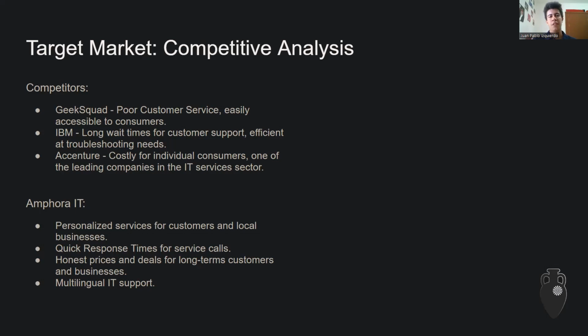So just to recap, for Amphora IT, we provide personalized services for customers and local businesses. Quick response times for service calls are really important for us and for the consumers, of course. Honest prices and deals for long-term customers and businesses. And we also want to offer deals for references from already existing customers to incentivize people to use our services and get our help when needed.